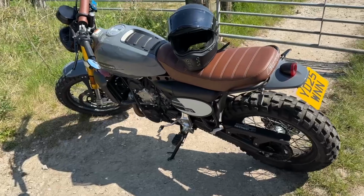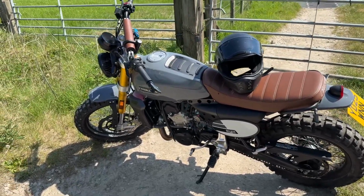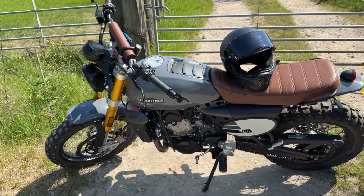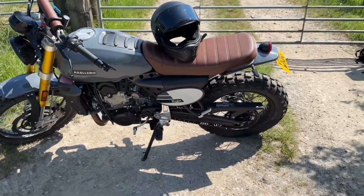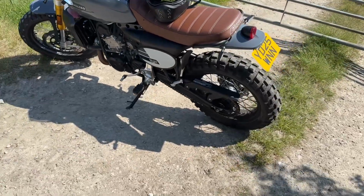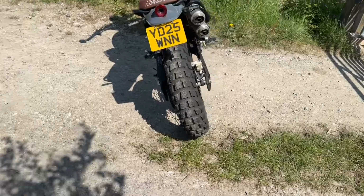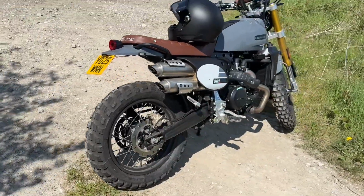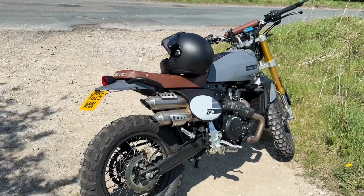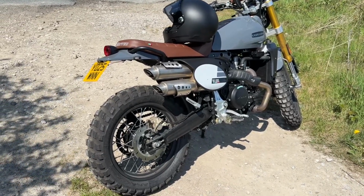The only downside to this bike is that it is a single cylinder. I did really want a twin, obviously for the sound, but it's really not that bad, to be honest. I've learned to live with it, and I think the styling of this bike makes up for what it lacks in terms of the sound. Been very reliable. I've only done 600 miles so far, but had no issues. Took it for its first service, and they tightened a few things up and whatnot, and yeah, rides really well now, so can't complain at all.